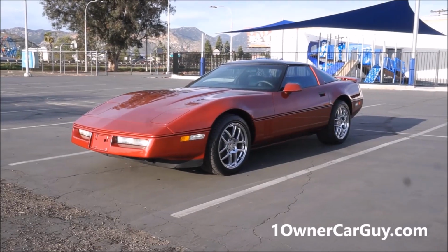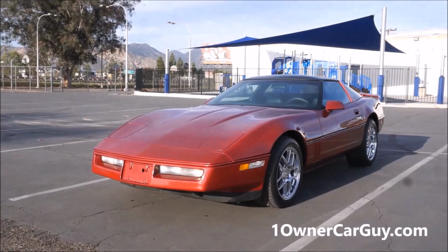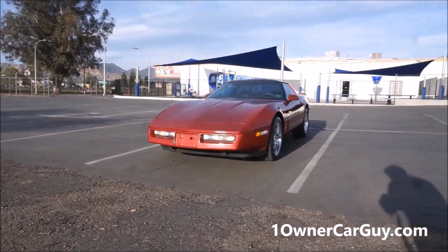One owner car guy, oneownercarguy.com, and what I got here for you today is an absolutely beautiful 1989 Chevrolet Corvette. It's in great shape. It runs good, drives good, steers good.